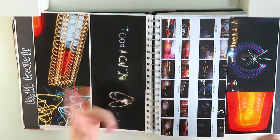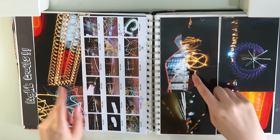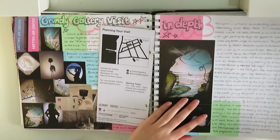Light trails, like I said before, we were practicing that technique to do this whilst we were at Blackpool. I like this one with the roller coaster in the background. With the sparkler, that was fun. We also visited an art gallery whilst at Blackpool, the Grundy Art Gallery, and there's a page about that.